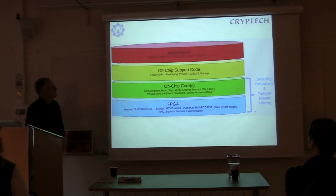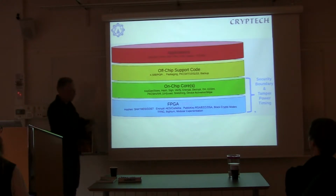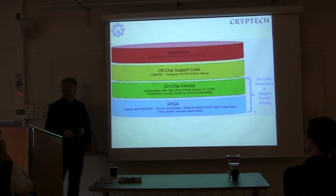And structurally, we have something like this. We have something on board that is inside the security boundary. We have FPGAs where we implement the high performance stuff of crypto, for example, and random generation. And then we have a software layer that, for example, implements PKCS 11, so you can actually talk to your HSM.